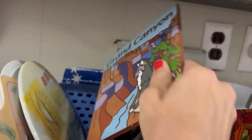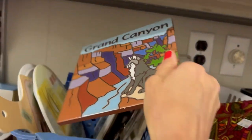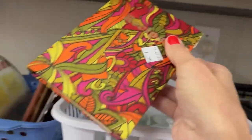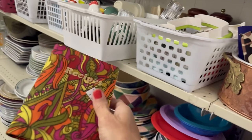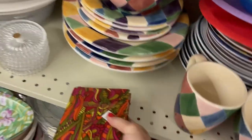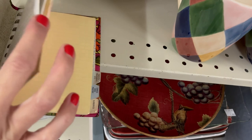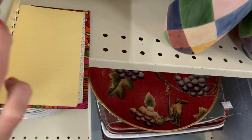Some trivets, Grand Canyon, 2006. Ooh, that's a really pretty retro recipe book. 50 cents. Let's see if there's any recipes in it. I don't think so.